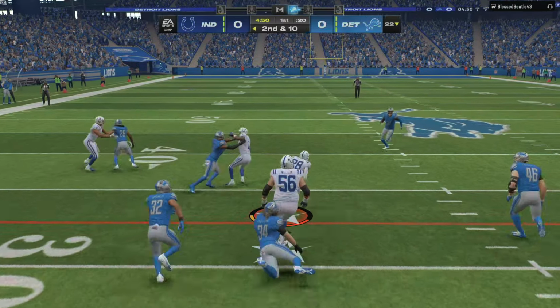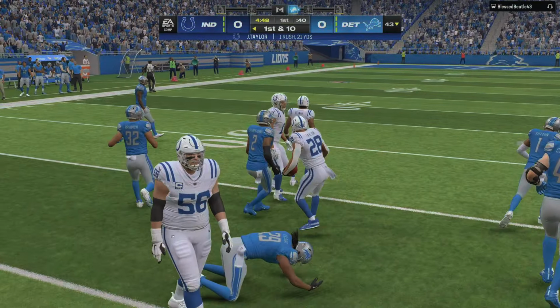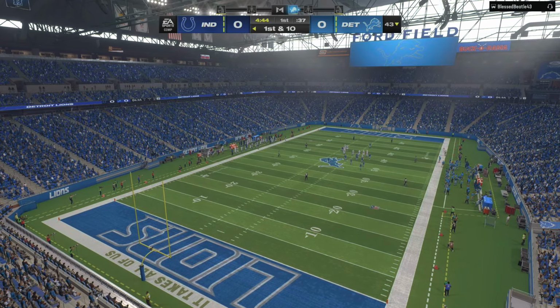They'll run. This is Jonathan Taylor. Hustling free near the 40. And they're going to get this beyond the 40 before he's taken down. That's good for 21 yards and a first down.